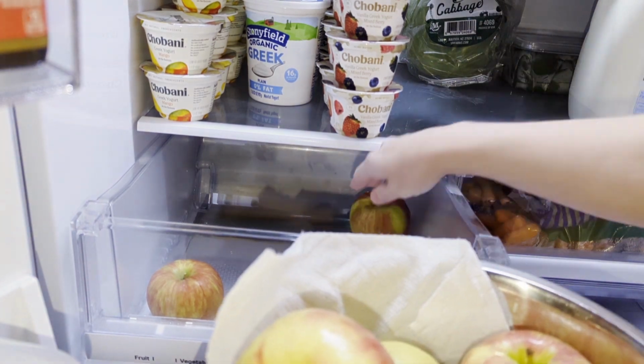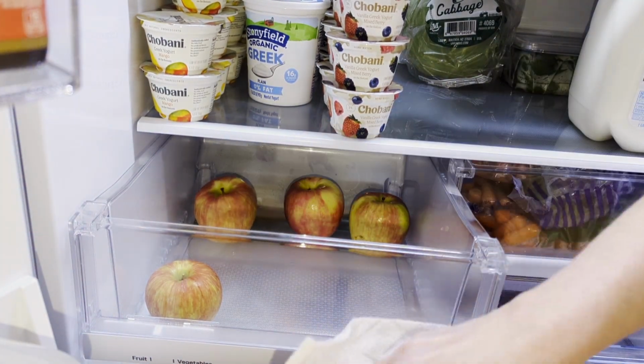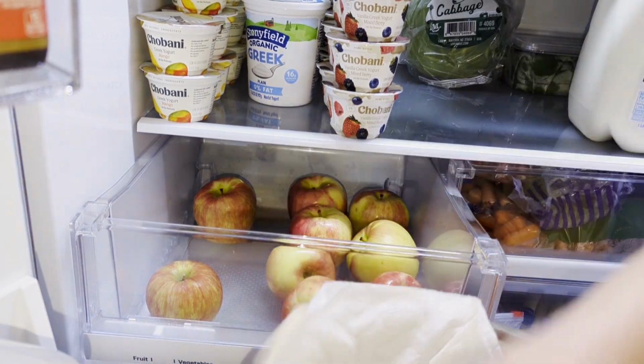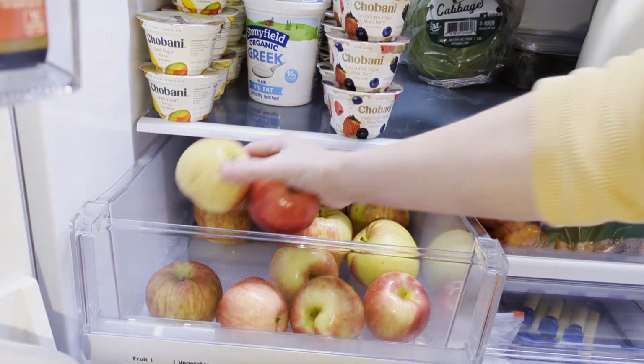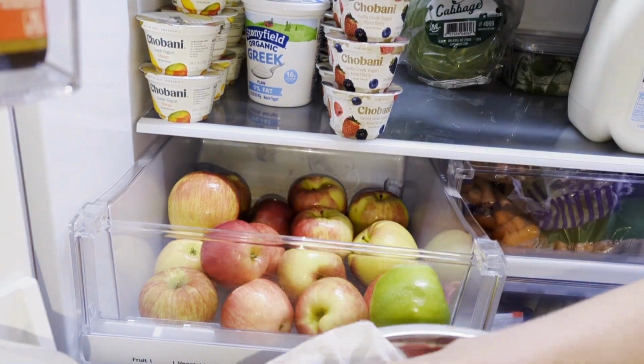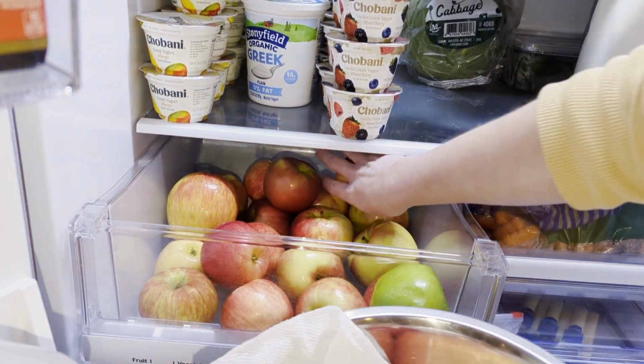So the fridge that we bought is actually a little bit smaller than I wanted. I did want a larger fridge, but it just wouldn't fit in the kitchen. And in order to make it fit, I would have had to lose two cabinets, and I just couldn't lose that space. But I'm actually finding that I have plenty of room in this fridge.